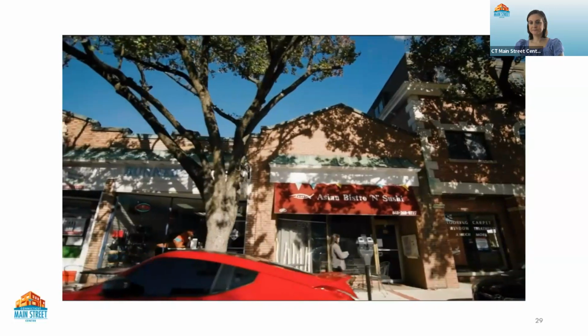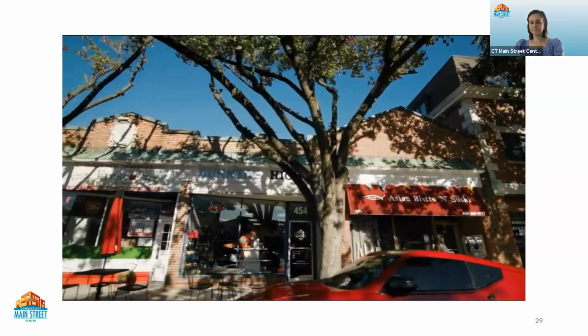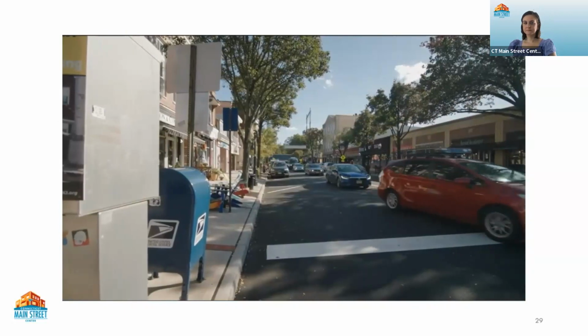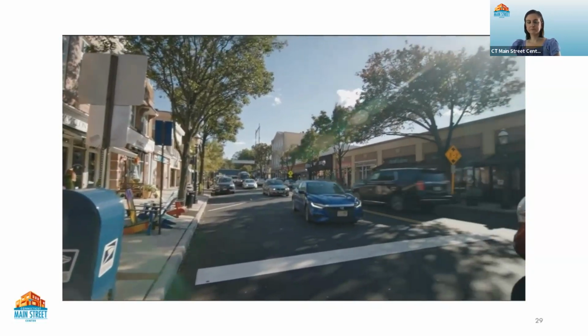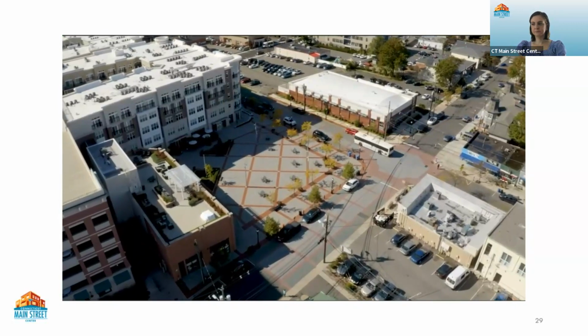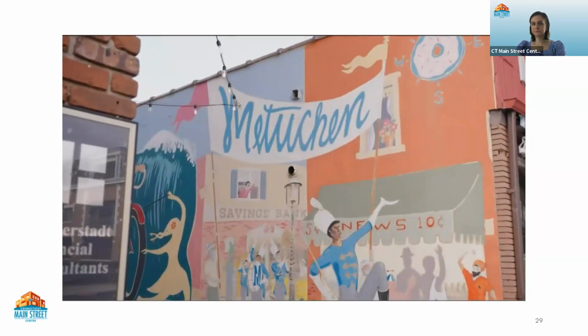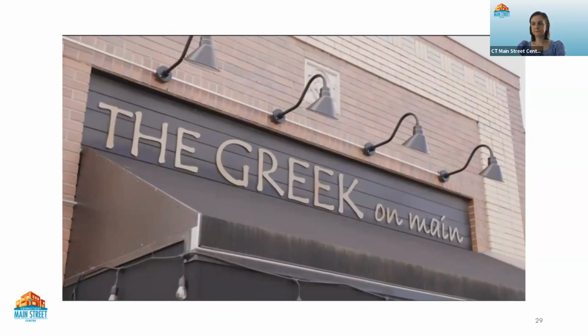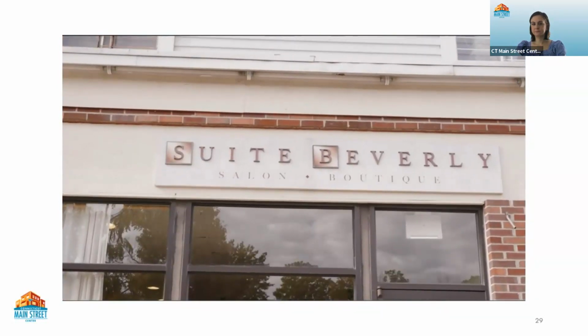So they established what we call a SID, a Special Improvement District. And with that stable funding, but also the passion of the volunteers and the Main Street approach, that was the formula for revitalizing the town. And sure enough, we've seen over 387 apartments, $170 million of investment, and 150 business starts in the last 6 years.